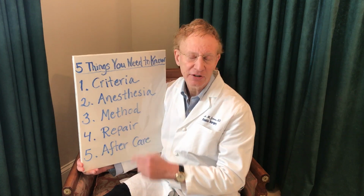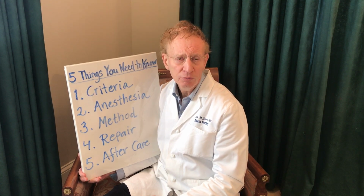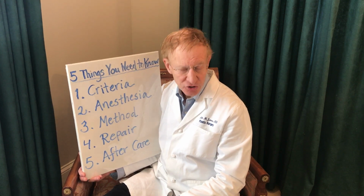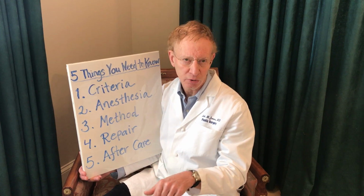3. Method. What are the methods of removal of a mole? Largely there are 2. One is to shave the mole. Most dermatologists prefer to shave a mole, which is to take a knife and trim the mole at the skin level. Most plastic surgeons, including myself, prefer to excise the full depth of the mole.